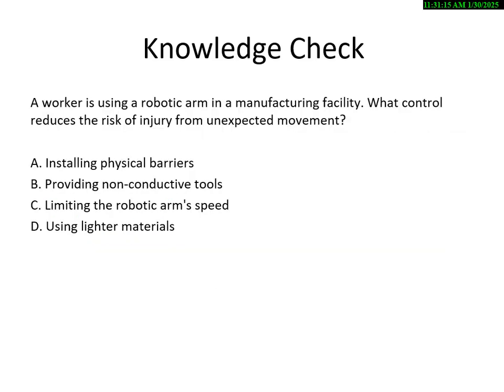The workers using a robotic arm in a manufacturing facility, like we've seen all those other ones. What control reduces the risk of injury from unexpected motion? A, installing physical barriers. B, providing non-conductive tools. C, limiting the robot's arm speed. D, using lighter materials. So we want to not get hit by the robot. What would we want to use? Installing the physical barriers. Very good.